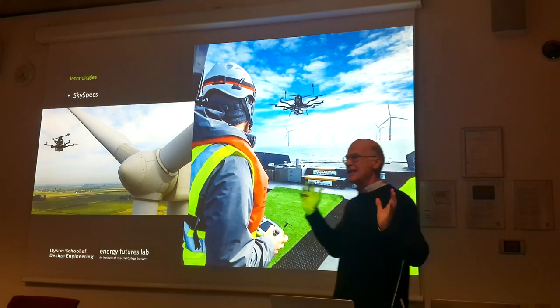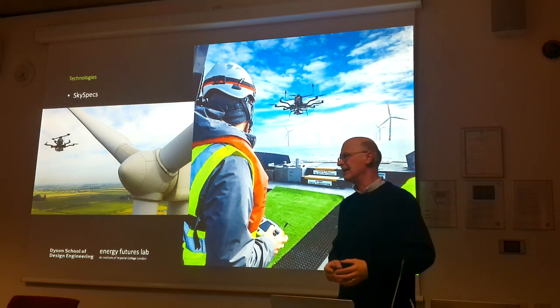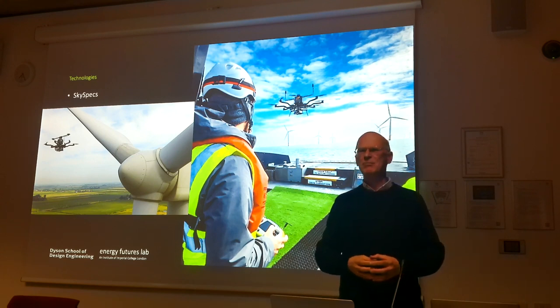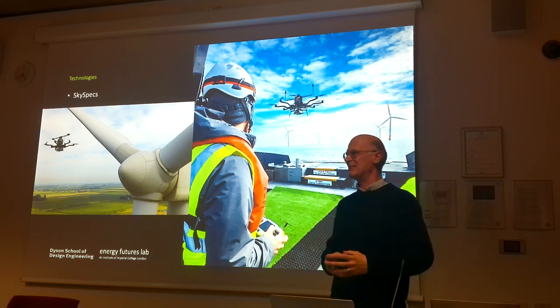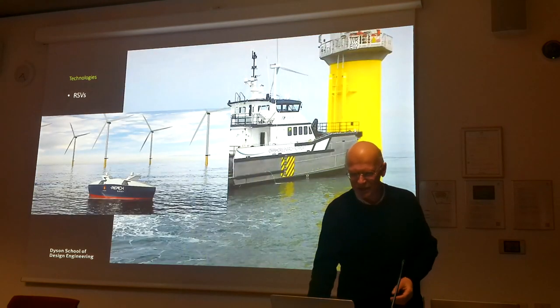Quadcopters are great, and they're great for feeding business to companies like Bladebug, because they take photographs, they identify things which might look like a problem, but they can't go on the blade and repair it. They just tell you that there might be a problem. So, great technology for driving business.